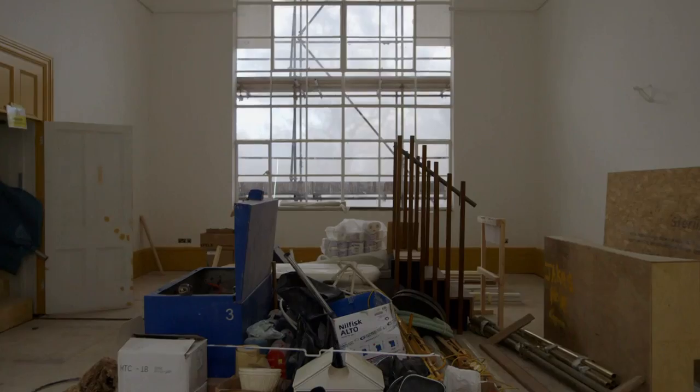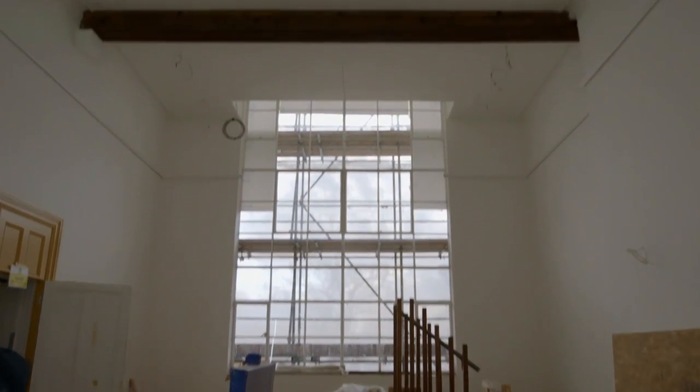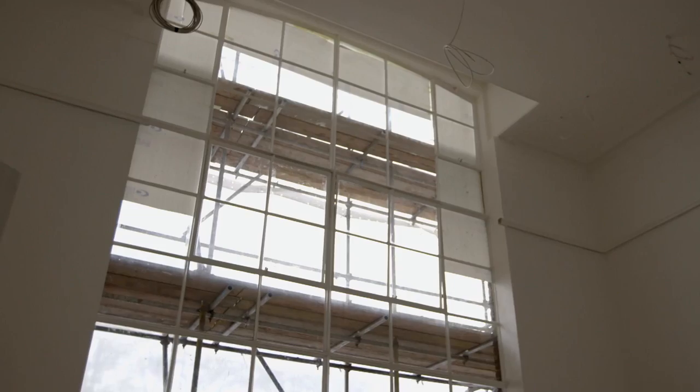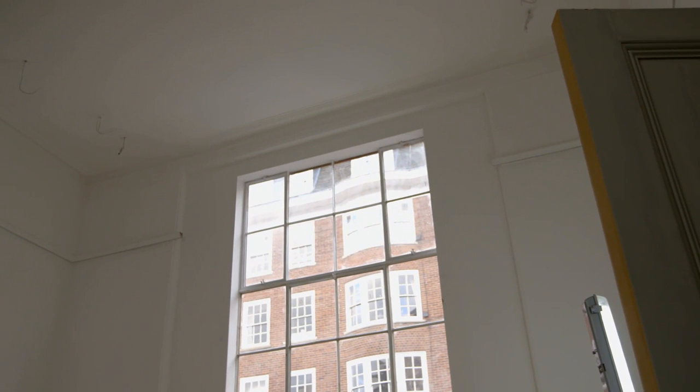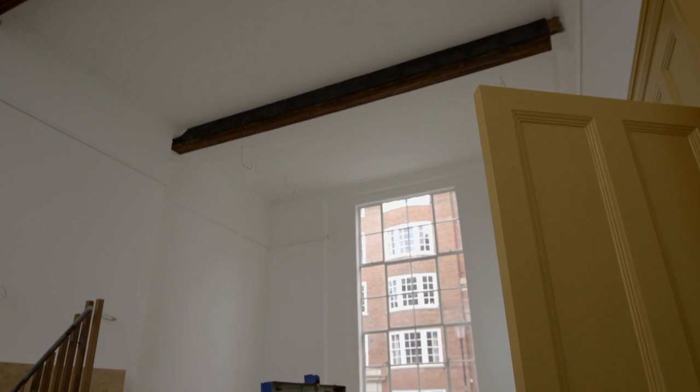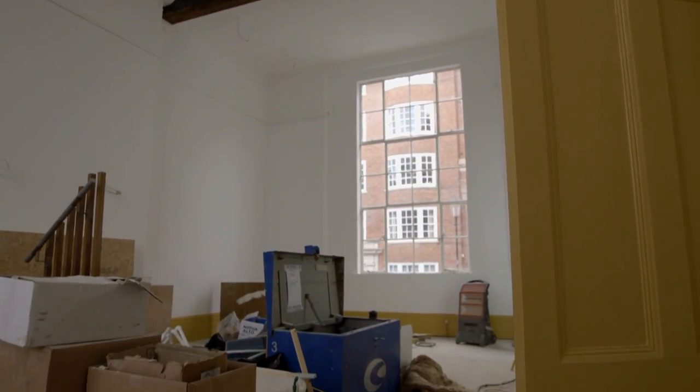But what makes this apartment unique is the original double-height painting studio. This is the room that arguably sells the apartment. I mean, it's huge, absolutely huge. We're going for it a bit with this room because it feels like we kind of owe it to the building. This is the room we've got to get right, because we could get it so wrong, it could be an absolute disaster, I suppose.